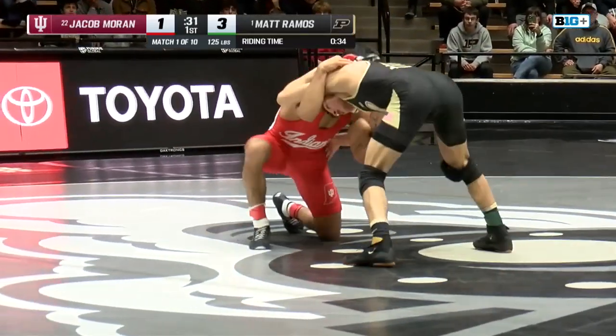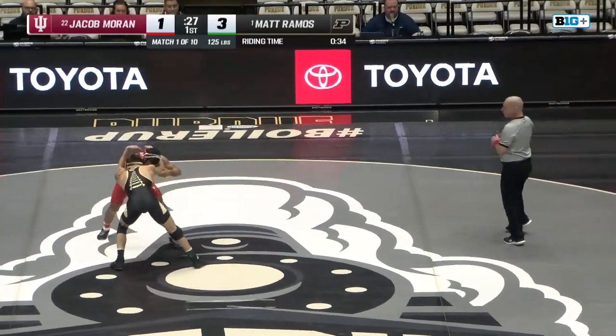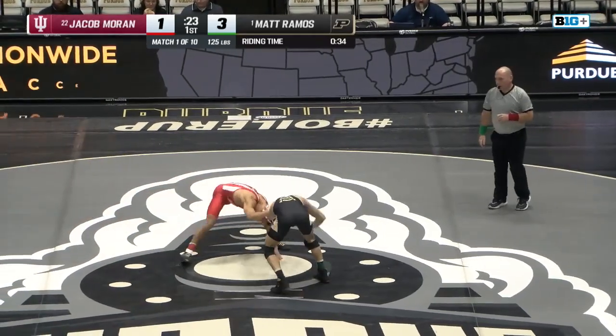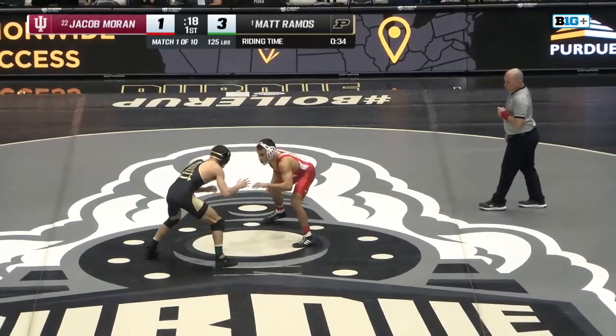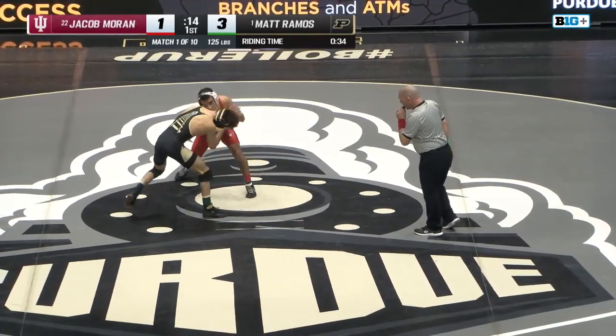Ramos shoots. Nice sprawl there by Moran, holding off the 125-pounder for the Boilermakers. So far, we've seen a couple shot attempts by Ramos and one by Moran, so good activity. Even if it's not leading to points, it should at least keep away from stall warnings.